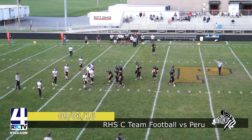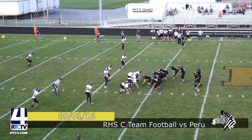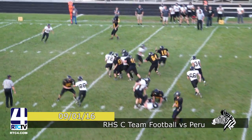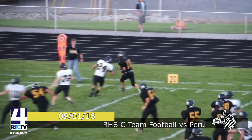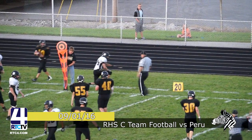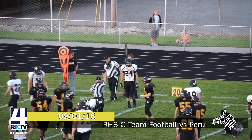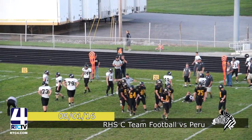Coming out of that injury timeout, Peru sends one to the far side. Third and long. Tries to run around the middle there, and boy, he gets to the outside. That's all he had to do. Zebras are able to stop him before he gets to the first down. Heck of a run, though, number 10. Ran out of bounds by number 22, Justin Riston. Gain of 8 on the play.